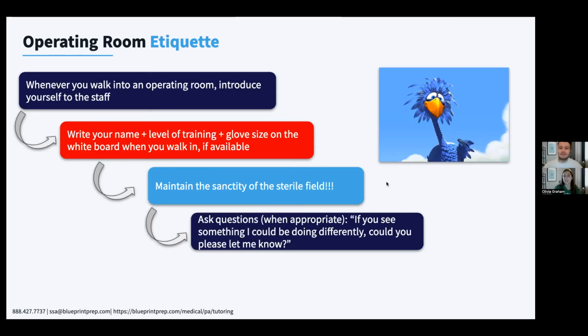Yeah, that's an excellent point. I honestly still do that aimlessly. I'll just be like this if I'm not using my hands when I'm scrubbed in.